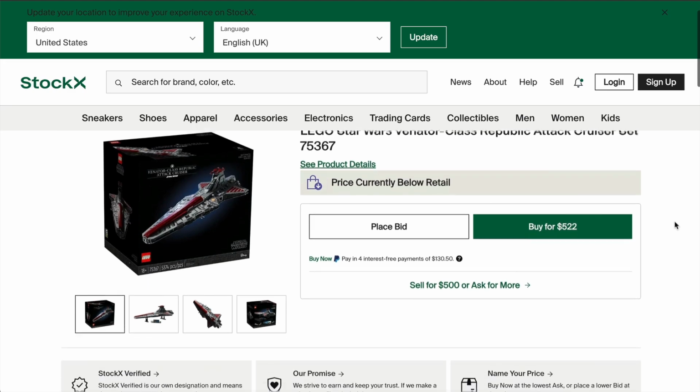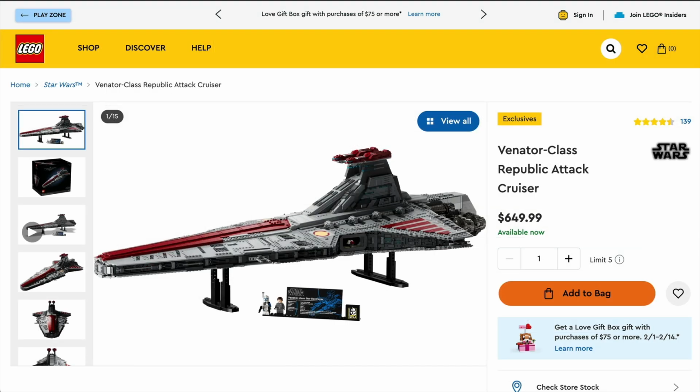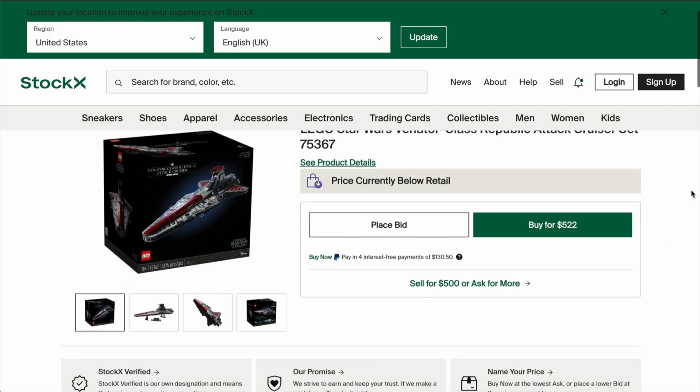Then if we move on over to StockX, it's the big one, the Venator. Now this usually retails, if we check out LEGO, for $650. Average sale price at the moment, $520. $120 off, that sounds good to me.